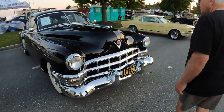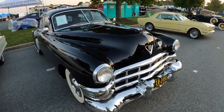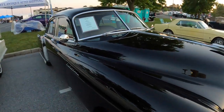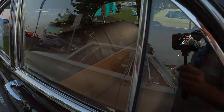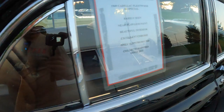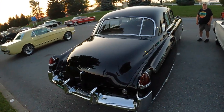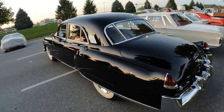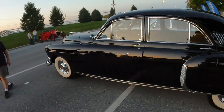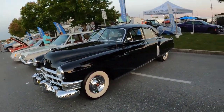This is a 49 Cadillac. I like the 49 Tennessee plate. It matches the car. Black, nice paint. Another sharp paint job on this one. 42.5, wow. This is the beauty here. This is sharp. Very nice. For a 49, it's got a day-night mirror. Fleetwood. We've seen some sharp cars, and that's definitely up there as far as quality. Very high quality.